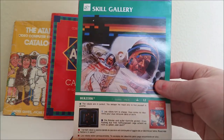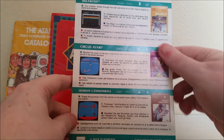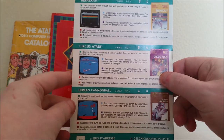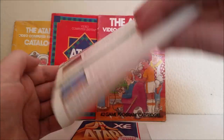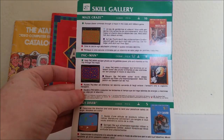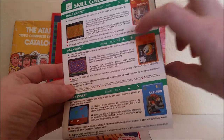So yeah, Skill Gallery. Should be my skill gallery. I mean, I'm not sure how you could compare Berzerk to something like Breakout, Circus Atari, really. Yeah, bit of a strange one, that Skill Gallery. I mean, all games require skill. That's the nature of games, so it's a bit of a strange one. There's Pac-Man making an appearance there.